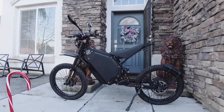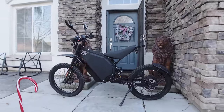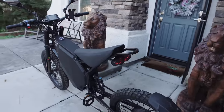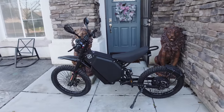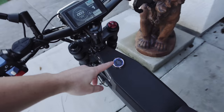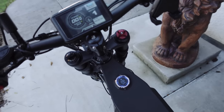So here it is, the Delfast e-bike with a motorcycle style seat on it, which makes it look a million times better. So basically we installed that motorcycle seat. I thought initially that the battery had been disconnected for shipping and that's why it wasn't starting, but I found out the start stop button is actually faulty and does not turn the bike off and on.